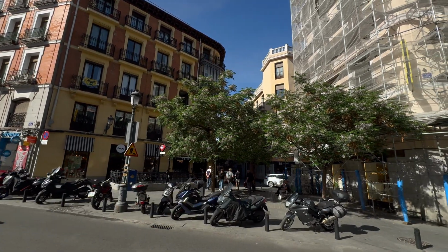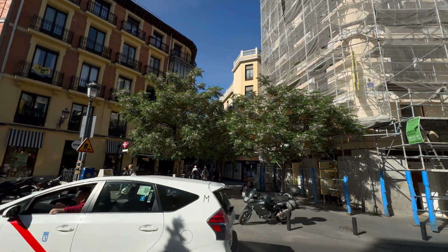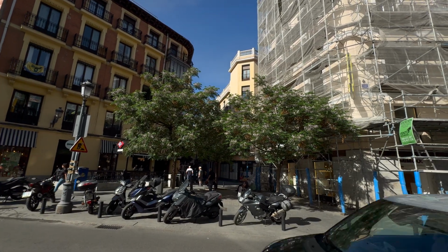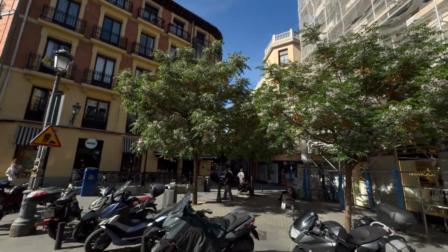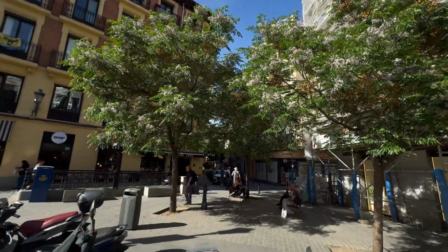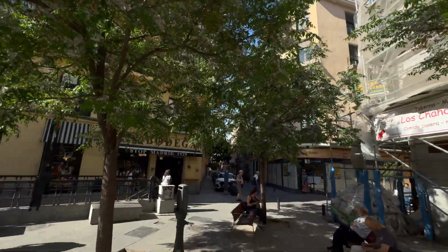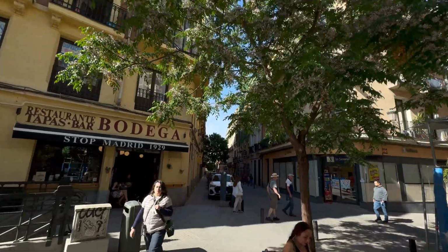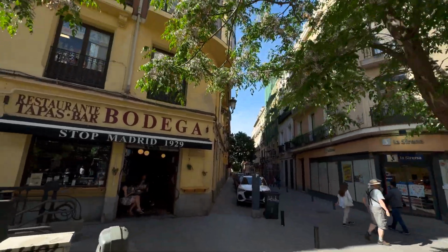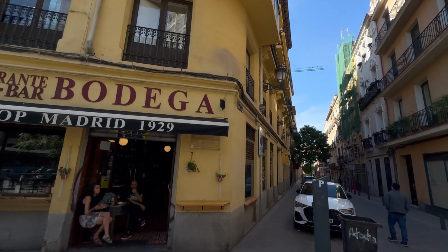First of all, it's nice to get lost. I mean, it's hard to get lost if you know the city, but it's still possible. And when you have nowhere to be, if you approach it from that perspective where I want to get lost, I want to see new things, I want to experience new things, it's beautiful. Of course, if you're late somewhere, if you have somewhere to be, that's not the situation. But stop Madrid, 1929. I have not been here. Interesting.